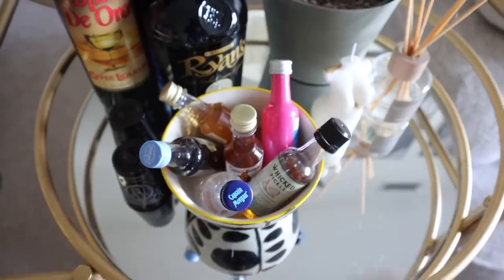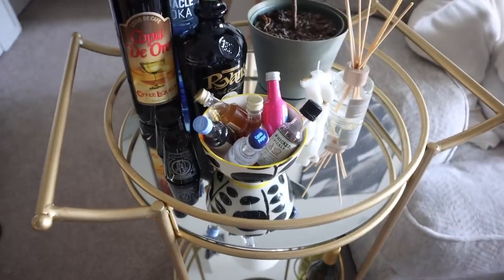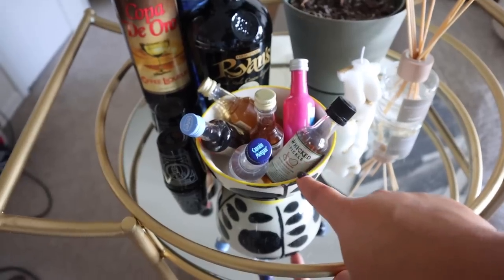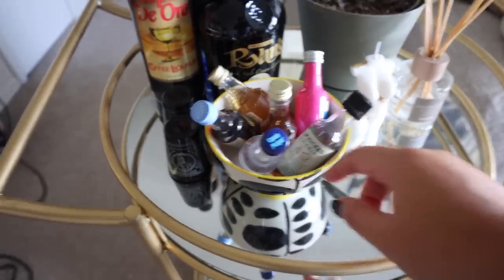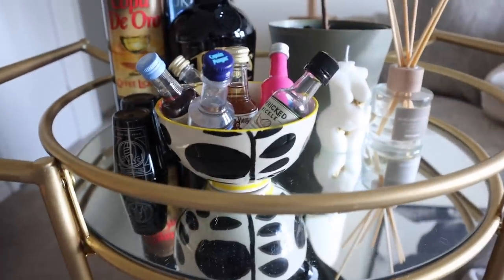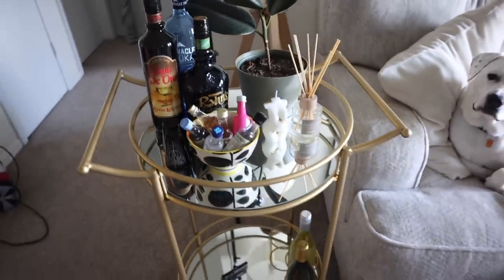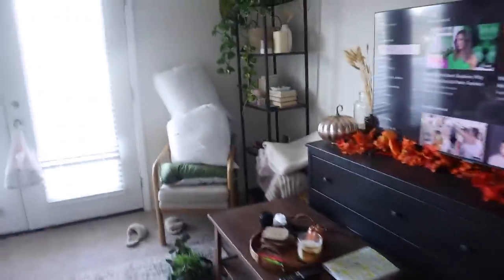And then I was changing up my bar cart a tiny bit. I had these little baby bottles that were just kind of sitting up here loose, and I thought they would look better in some kind of bowl. I was gonna buy something, but then I remembered that I had a bunch of these little decorative bowls that I had bought a while ago from At Home. So just use one of those. And my little knick-knacky things, I just kind of moved around. I was playing around with the bookshelf a little bit, moving some things around.